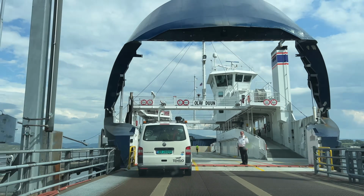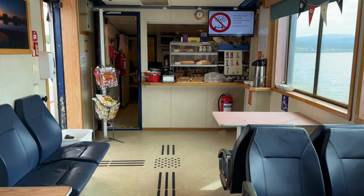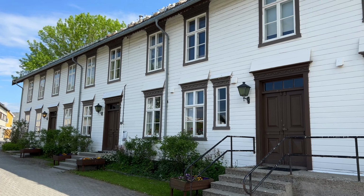Our road trip to Rørvik was a fun adventure that included taking a ferry ride. If you've never been on a Norwegian ferry, it's an interesting experience. We had a lot of fun exploring Rørvik and learning some of the local history. Now we're currently exploring Namsos, so let's go on a little adventure.